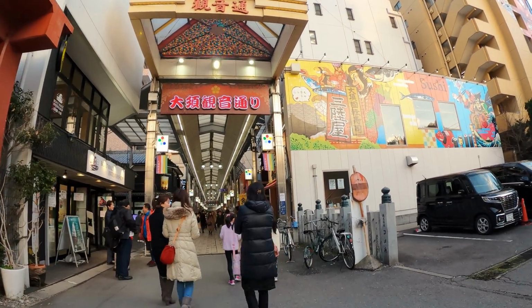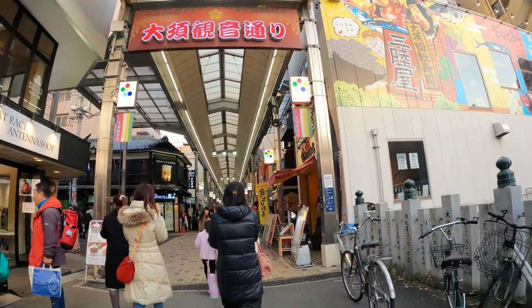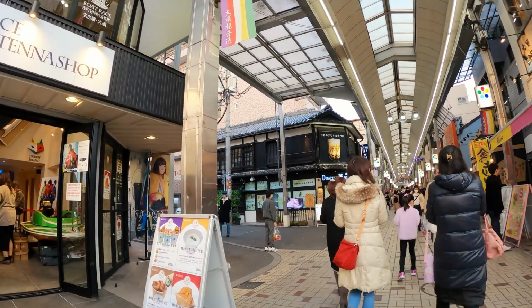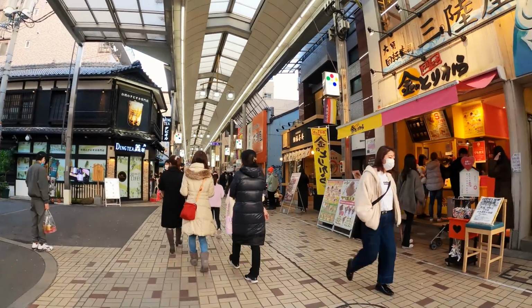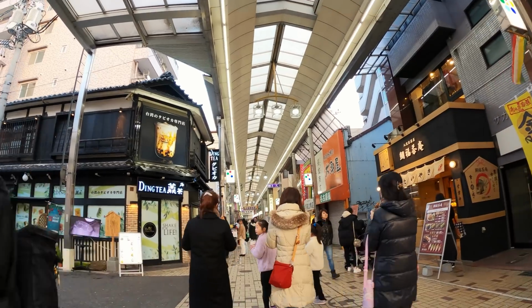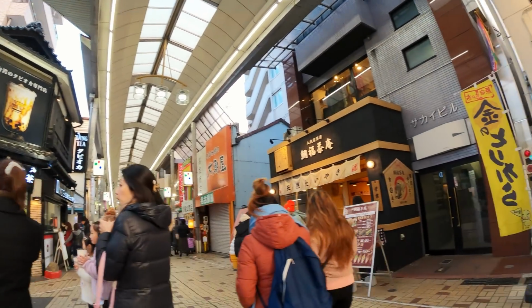And I love this place. This is one of my favorite places to come. Just a whole bunch of variety of different things. And I don't really care so much for the shopping, but I love all the different food options. You can see right away, we've got some delicious looking food here, some delicious looking food here, and some delicious looking bubble tea here.